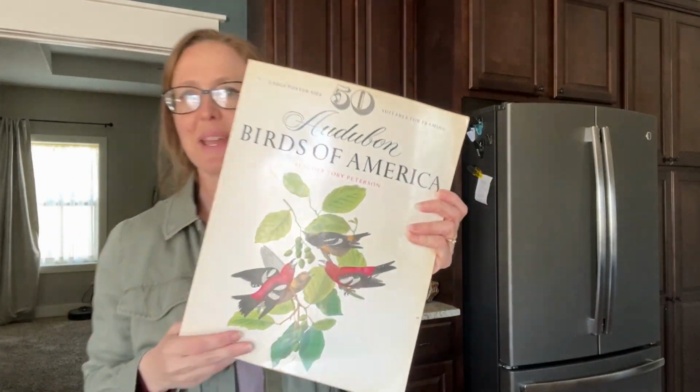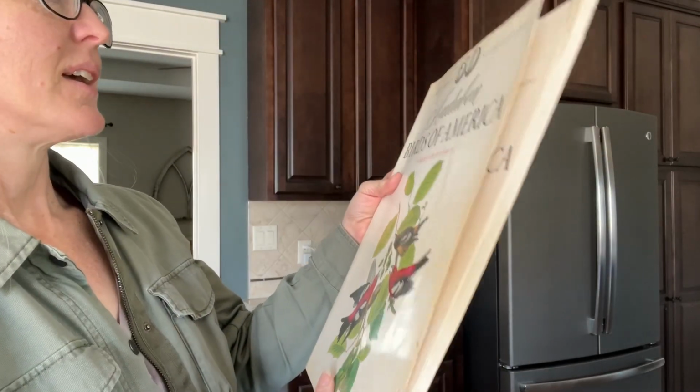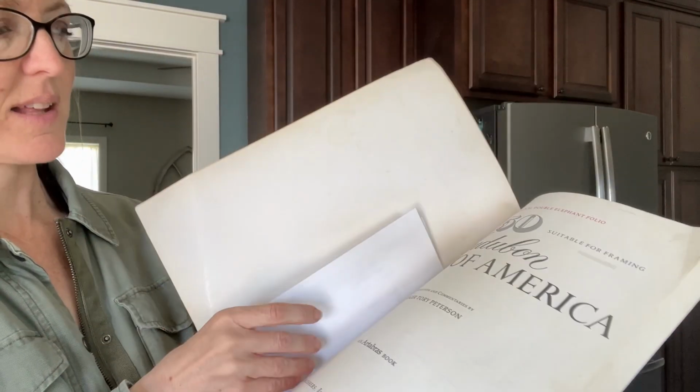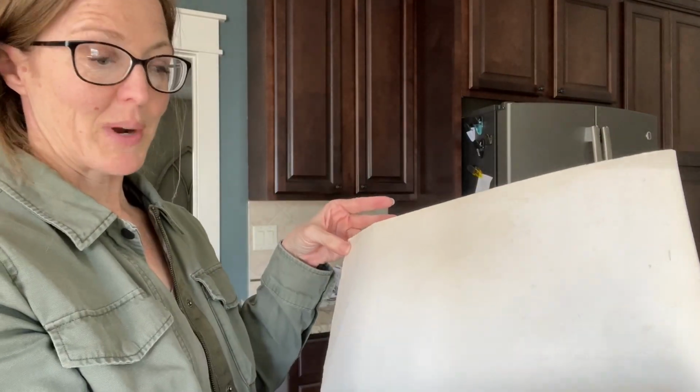Don't hate me. Birds of America. What's the guy's name? Audubon. So I was a little worried when the cover was bent, but guess what? That's my receipt. Probably have lost that for years. But the rest of it is not.